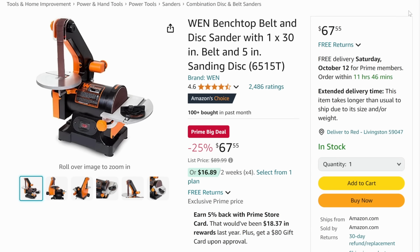All right, then we got, look at Wen again, just killing it. 1 inch by 30 with the disc sander on the side. Normally $90, on sale. Look at that, $67.55. Again, talking about knife making, this nice little budget starter knife making kind of kit, or at least knife sharpening.